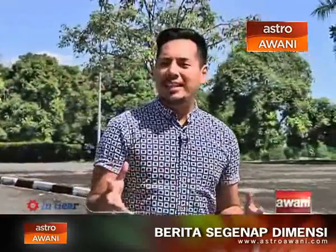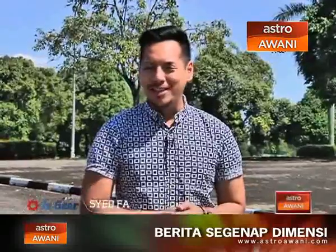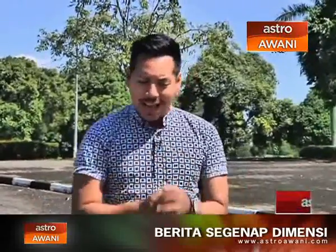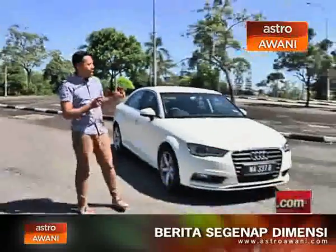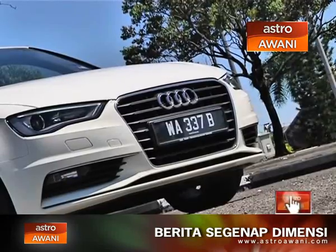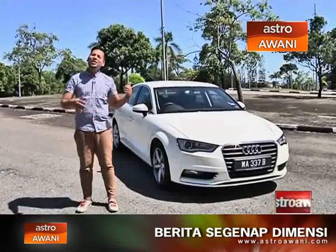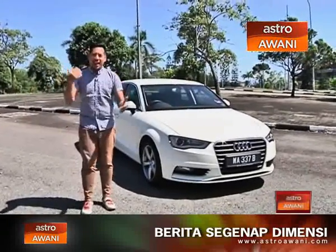Now, the thing about being siblings is that more often than not, you'll probably look the same like your brothers and your sisters. You'll have similar traits. Let me introduce you to the youngest family member of the Audi family. This is the Audi A3 Sedan, and yes, you're right, his face is just like that of his brothers and sisters, the A4, A5, A6, and the works.